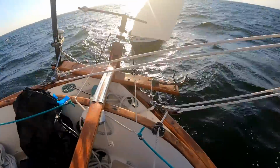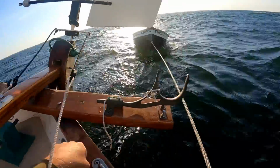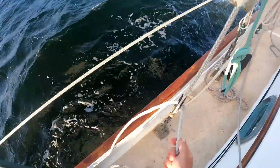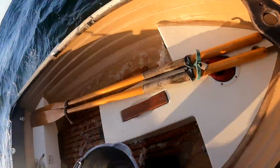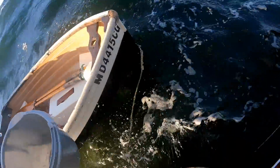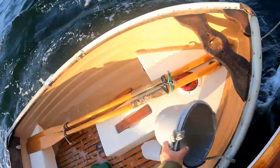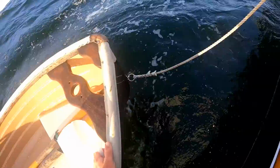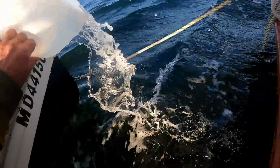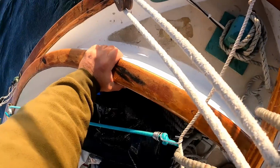So Baby Ruth is really filling up with water here. I have to see if I can get some of that water out. Let's put a second reef in the main.